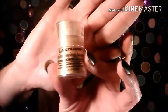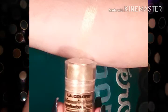And the last little single here is the LA Color Shimmering Loose Eyeshadow with the little brush. These are like the little eyeshadow pigments, but it is listed as an eyeshadow. This thing is so outrageously pigmented, you can see it from space. It is beautiful.